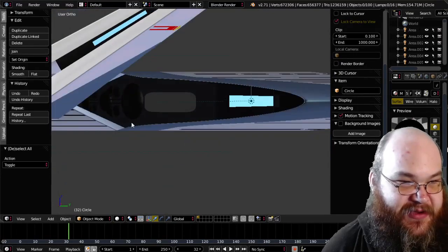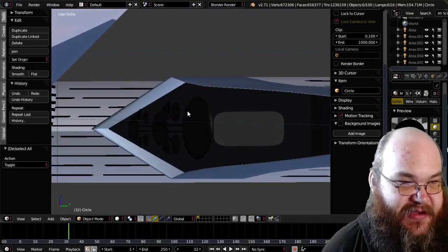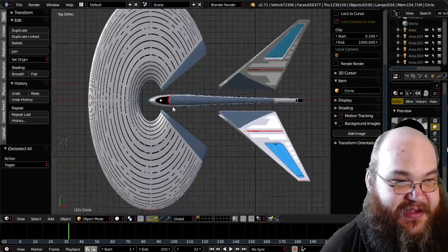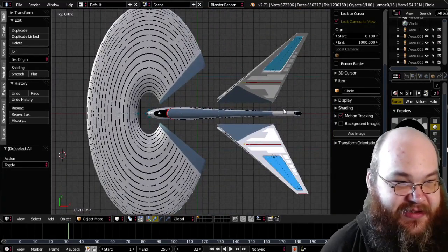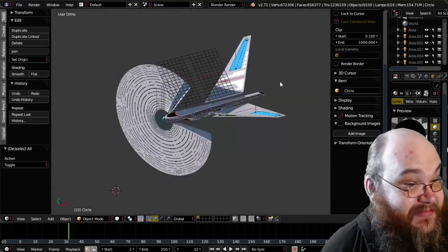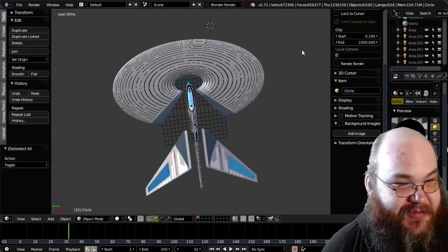Again, in keeping with the rest of the Discovery later seasons, anomalous stuff. What's that about? And lots of cutouts. The saucer is just floating. The secondary hull is just floating, and both nacelles are just floating. You tell me. Why do people like this?